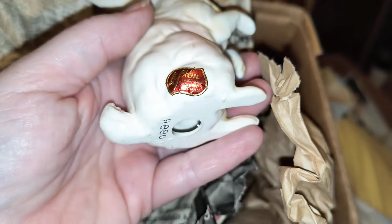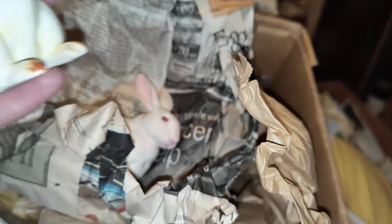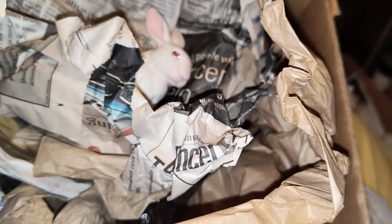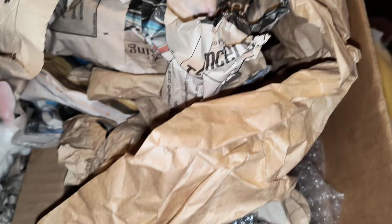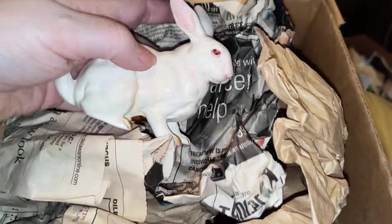So, and what is... Come out, wherever you are. This is the one. This is the kind that I found that had the broken ear, and this one has its Lefton sticker. Oh, aren't you adorable? I love the little Lefton animals. Lefton and Goebel animals, absolutely adore them. So, that's everything. I'm going to see what I can do to pack this a little bit better and maybe fit a few more things that are breakable from out of my room. But isn't he a cutie? I absolutely love these things.